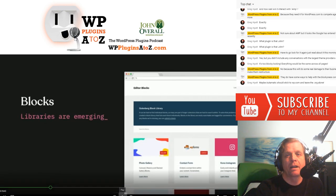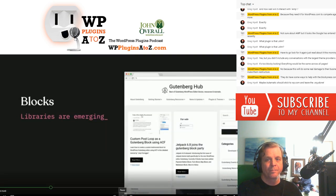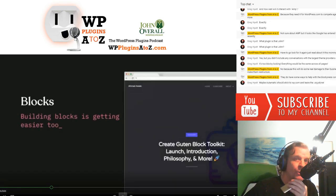Continue on with the blocks, Matt. So places you can go online. This is editorblockswp.com, which has a huge library. The Gutenberg Hub is talking about them. GutenbergCloud.org is also the same folks who have already ported Gutenberg to Drupal and are launching sites for clients live with Gutenberg and Drupal combined. That's an interesting thought.